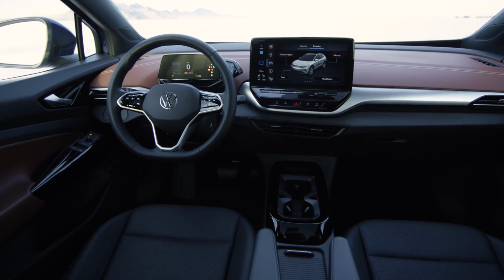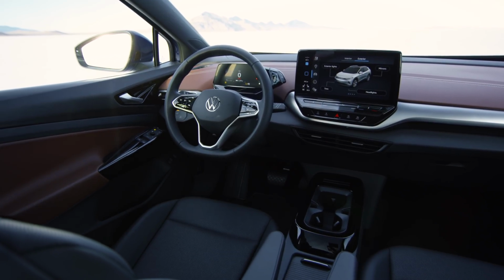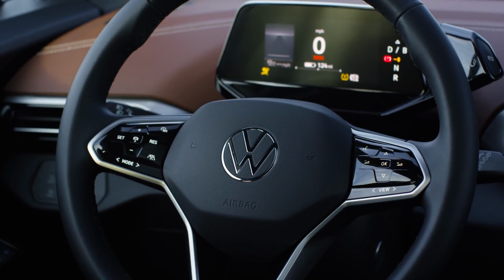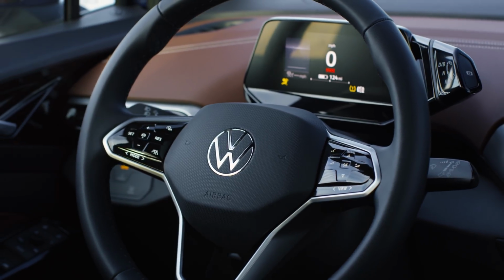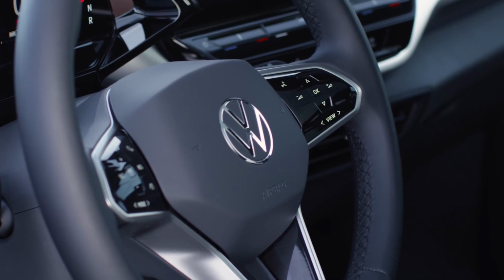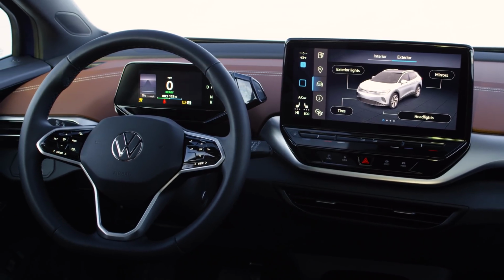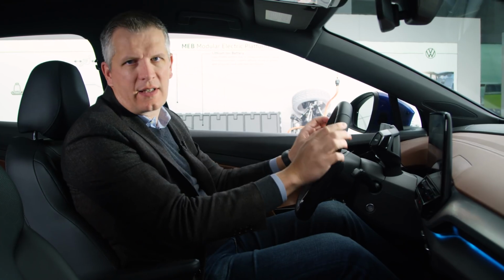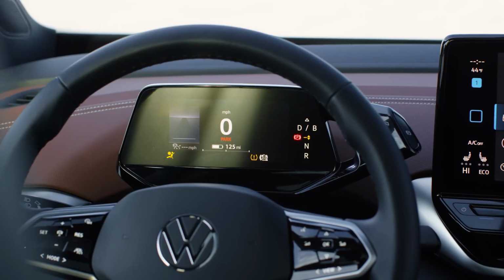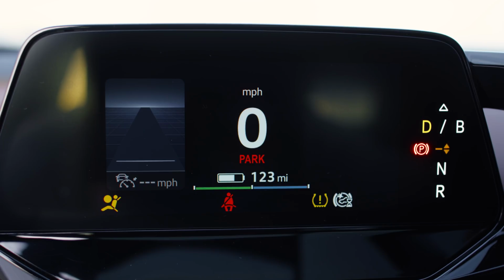So let's then talk a little bit about the interior of the ID.4. And obviously I think the first thing you notice is this beautiful VW designed leather wrapped steering wheel with haptic touch buttons. And these buttons give you great feedback when you touch them. Now, despite the fact that the ID.4 has a really big display over here, Volkswagen firmly believes that all critical information needs to be displayed right in front of the customer to avoid any other distraction. And the little ID cockpit does a great job of giving you all the critical information that you need.